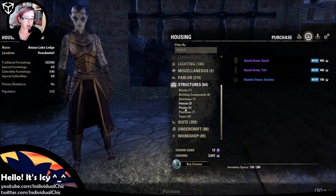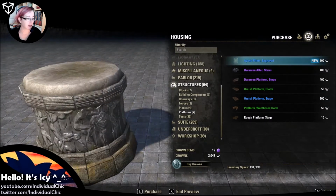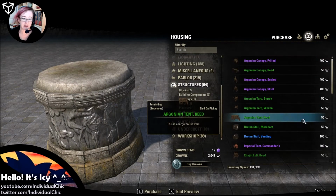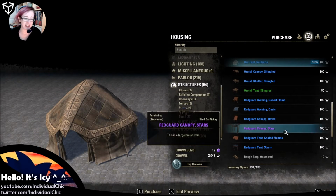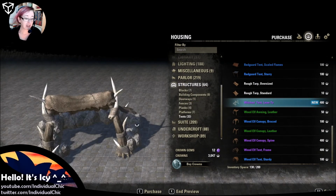Alright. Okay, planks, nothing new. Platforms. Ooh, an alien plinth. Oh, that's pretty good. That's a decent size. Tents. Any new tents? Ooh, an orc soldier's tent. Oh, look at that! How fantastic is that? And a witch's lean-to. Yeah, that's fine.